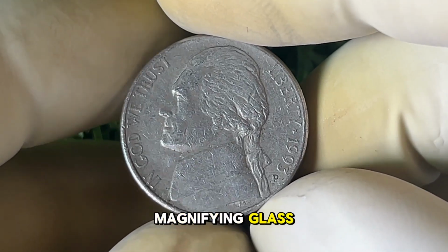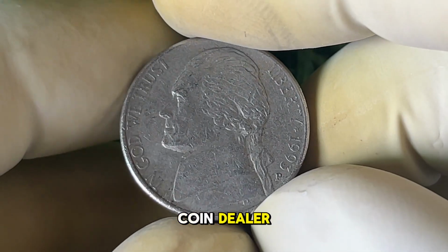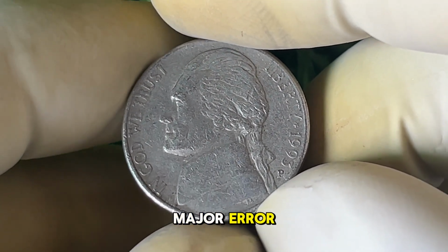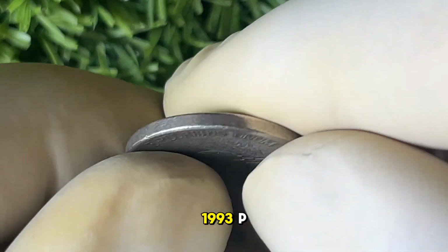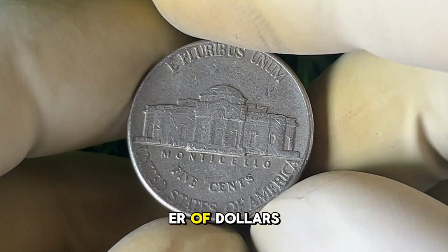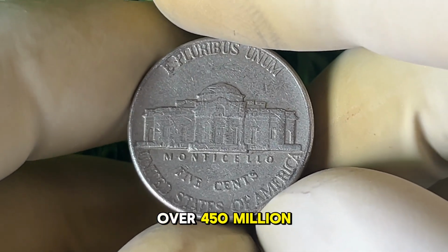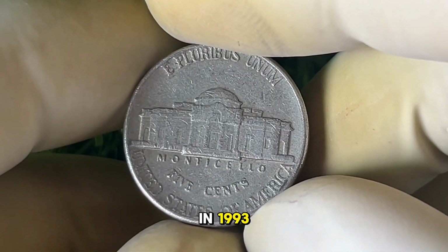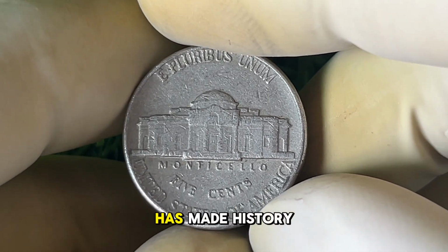Use a magnifying glass or take it to a reputable coin dealer or grading service. Even without a major error, a high-grade 1993 P nickel could still be worth hundreds or thousands of dollars. Over 450 million Jefferson nickels were minted in Philadelphia in 1993, but only one has made history.